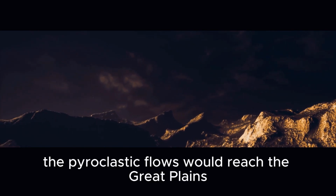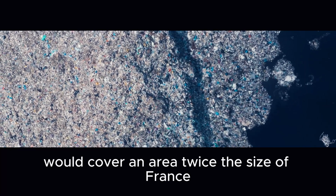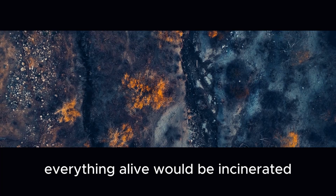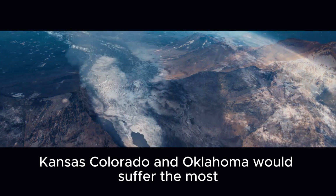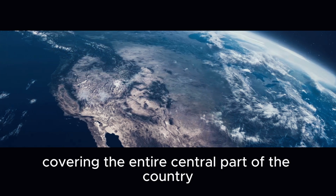The pyroclastic flows would reach the Great Plains. Millions of tons of debris would cover an area twice the size of France. Everything alive would be incinerated or buried under a layer of ash. Kansas, Colorado, and Oklahoma would suffer the most. The dust cloud would expand, covering the entire central part of the country.